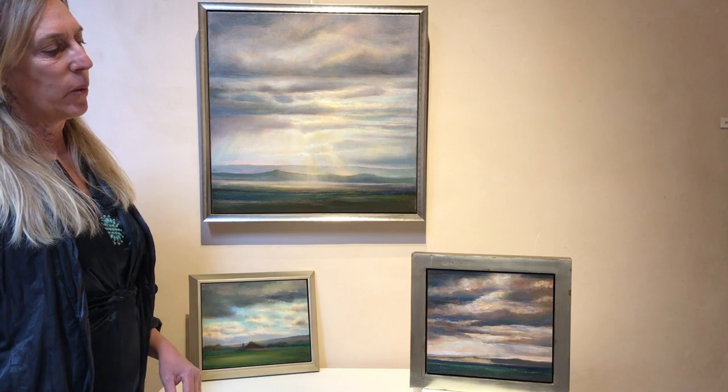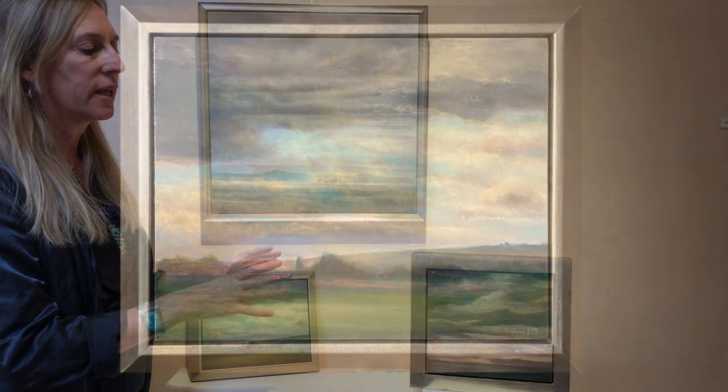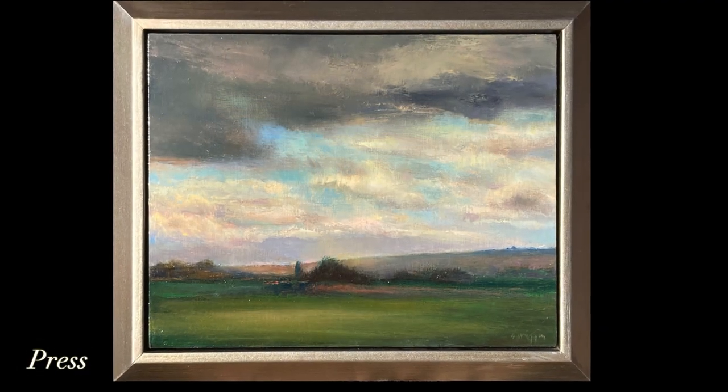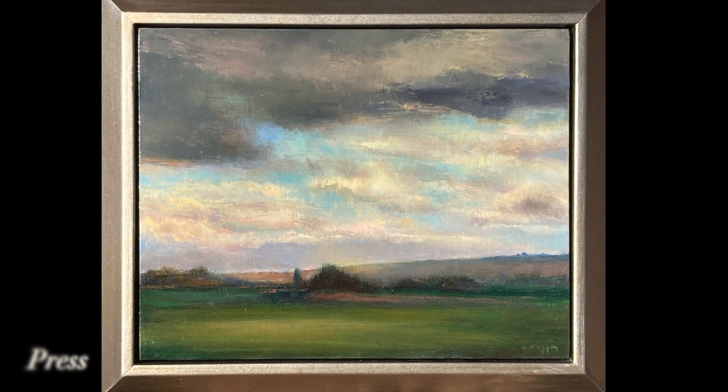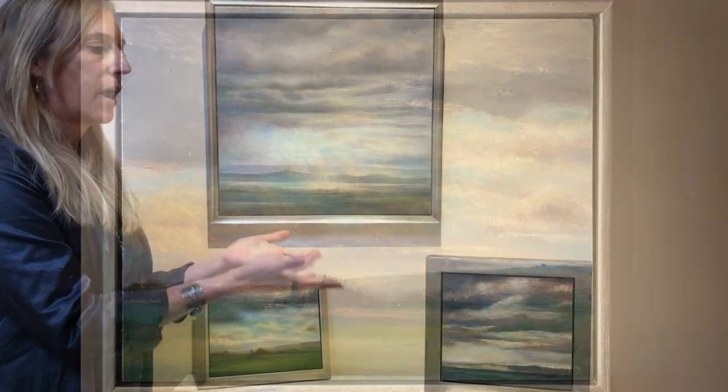This is an example of me doing a small painting and then translating it to a larger painting. I love the scale of a small painting, the way the Dutch landscape painters did those small paintings with a dark frame, and it kind of penetrates and breaks through the wall. I'm drawn to this image.